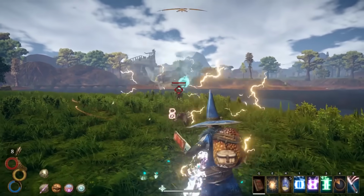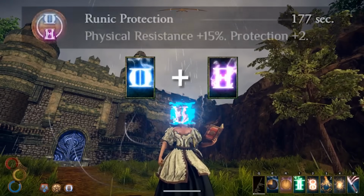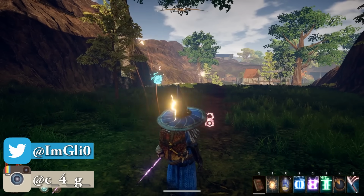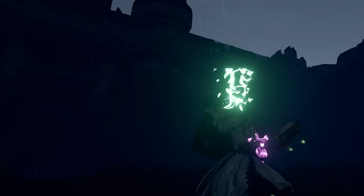Most of the spells in Outward don't do anything by themselves. You have to combine them in order to get these actual effects. The skills from the Rune Mage tree is probably the best way to get into this magic system. You get 4 rune spells that you can combine and get different effects.